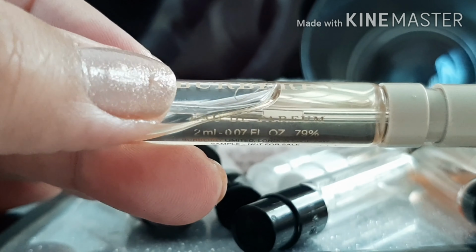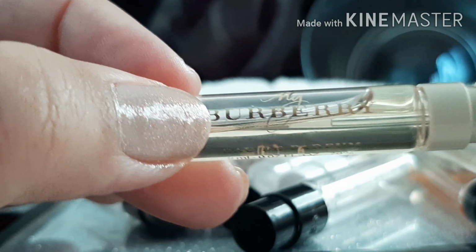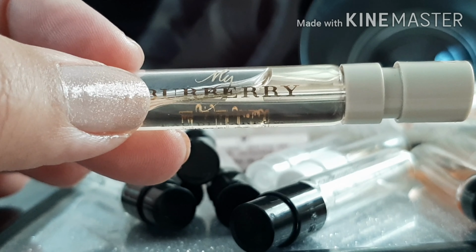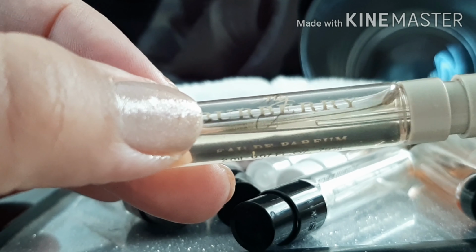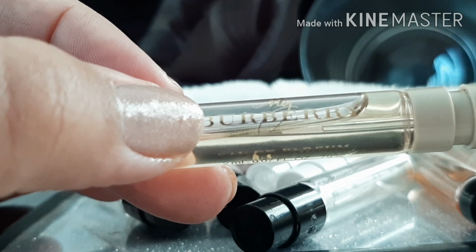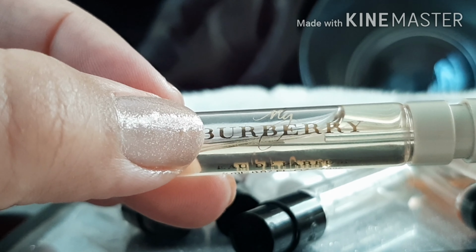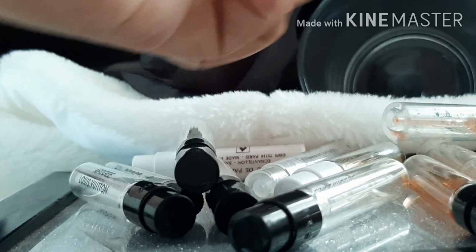And this is my Burberry Eau de Parfum. I love this. I think this is a gorgeous fragrance, and I am definitely going to add this to my collection. It reminds me of a girl with a flowery dress, some nice kitten heels, and a nice cute little bag in spring or summertime. So I'm definitely going to get that one.